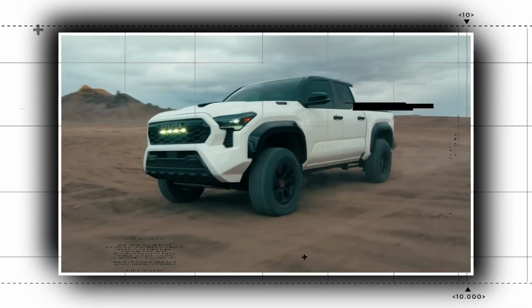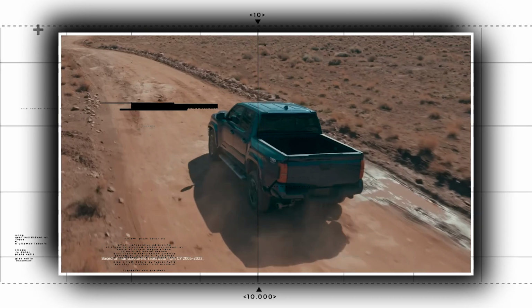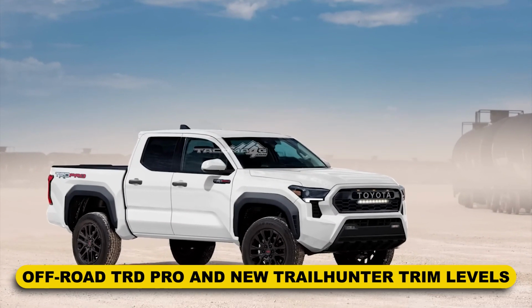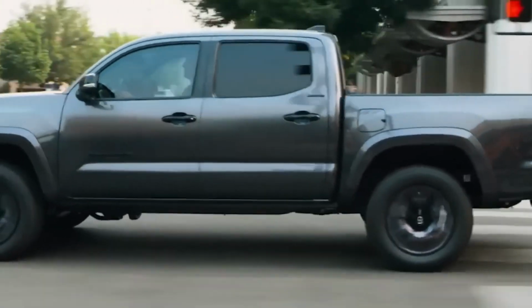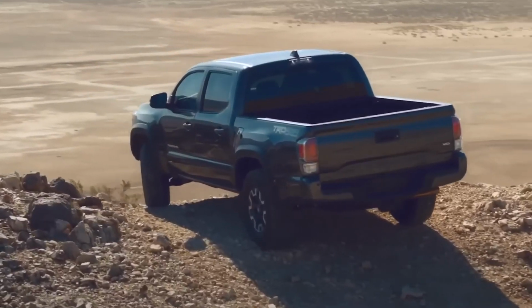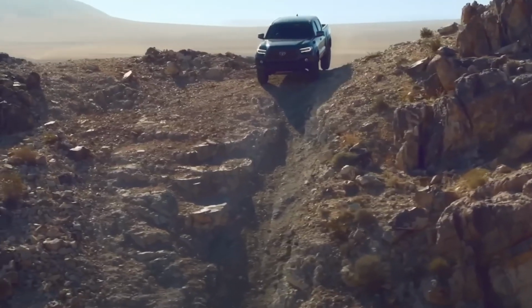The launch of the 2024 Toyota Tacoma has concentrated on the top-of-the-line models of the most recent midsize pickup, such as the tough off-road TRD Pro and new Trailhunter trim levels. Almost forgotten in the commotion surrounding this reveal are the cheapest ones. Remember that the Tacoma is currently the midsize truck with the highest sales volume, and it didn't get there by virtue of only offering the most expensive variants.